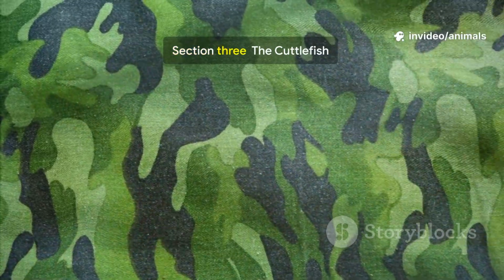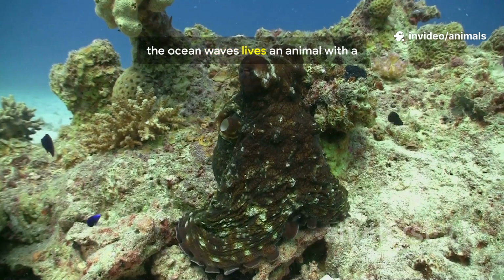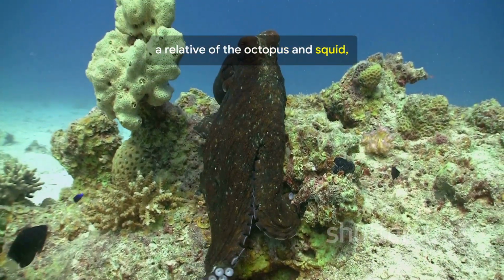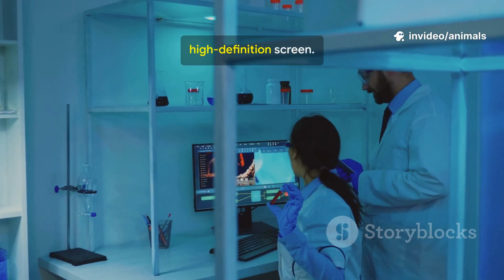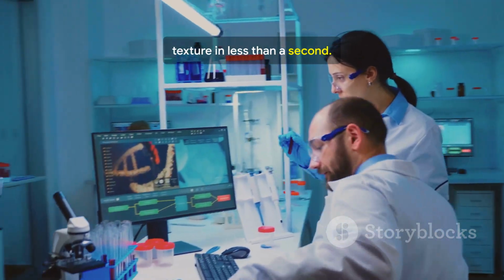Section 3. The Cuttlefish. Magician of the deep sea. Deep beneath the ocean waves lives an animal with a truly magical ability. The cuttlefish, a relative of the octopus and squid, is a grandmaster of camouflage. Its skin is like a living, high-definition screen. It can change its color, pattern, and texture in less than a second.